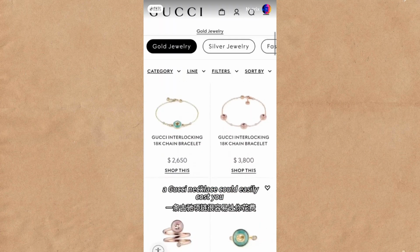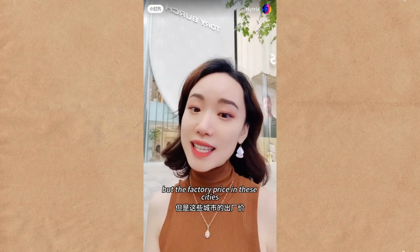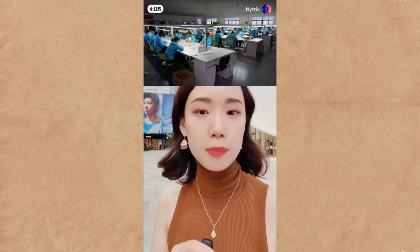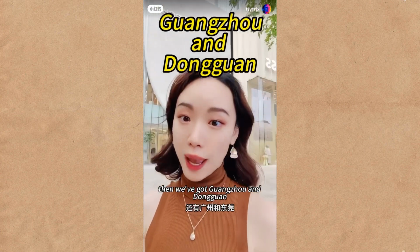A Gucci necklace could easily cost you 400 to even 5,000 US dollars on its official website, but the factory price in these cities can be as low as less than $50. First up, there's Qingdao, where a bunch of factories have been making stuff for big names like Gucci for years. Then we've got Guangzhou and Dongguan.